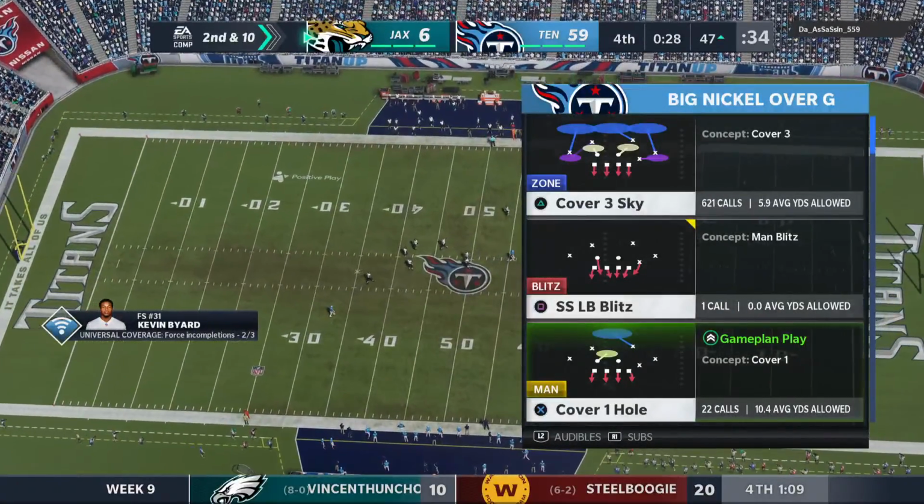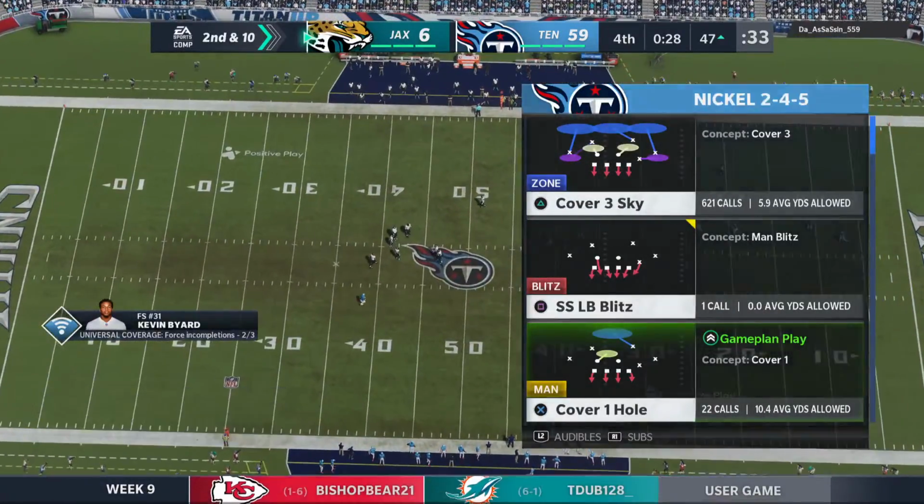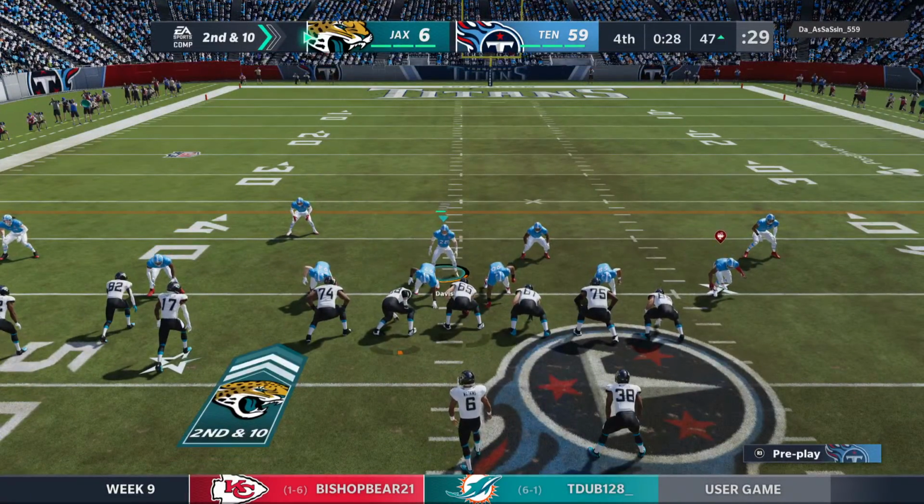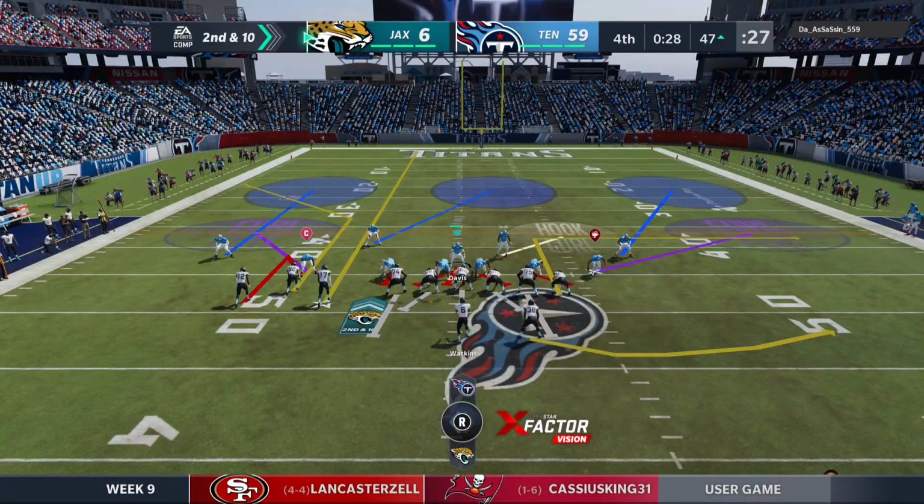That incompletion is not a surprise with the way that this one has gone, and the frustration of body language is evident everywhere. This team, they've really been put through the ringer in this one.